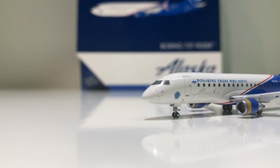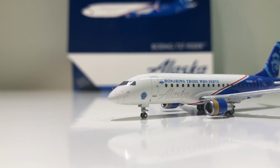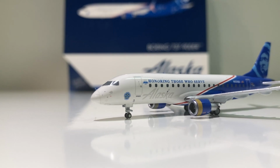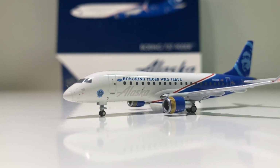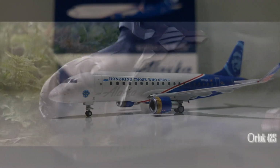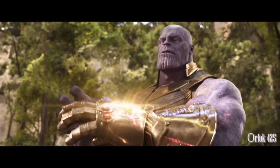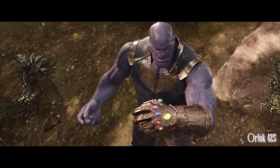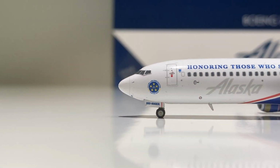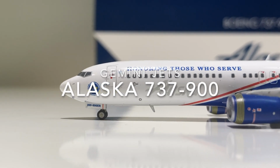So I went out and bought the first two models, the 737s, and then from my friend Louis I got the last model, of course the Embraer, and getting that collection completed really felt like Thanos getting his last Infinity Stone. It was such an amazing feeling to have this livery collection completed. Now this intro was long enough, so without further ado, let's jump into the first review.